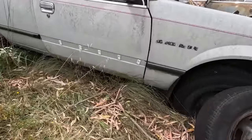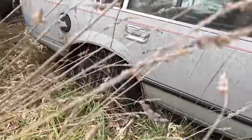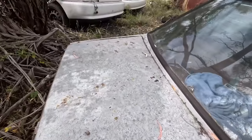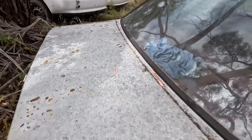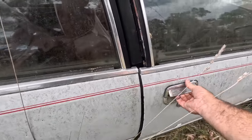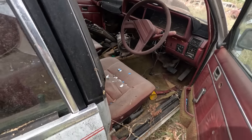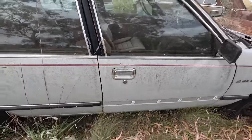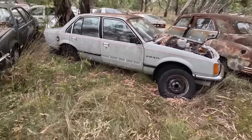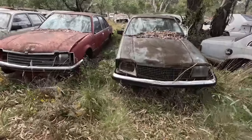Take a look around some of these Commodores. He's got a little couple of bubbles in that sill, but these are generally rotted around the window if they're no good. She's missing a few dash parts, but still, a good starting point. And I guarantee you there'll be enough parts in some of these guys if they're not as good.